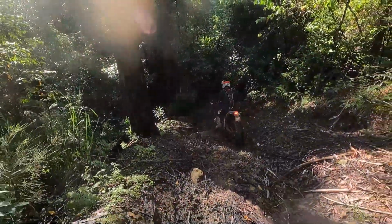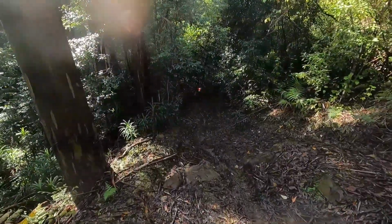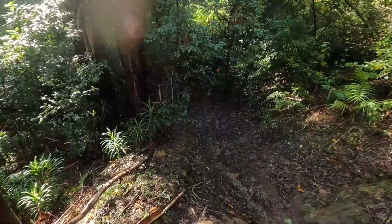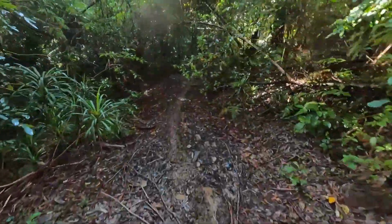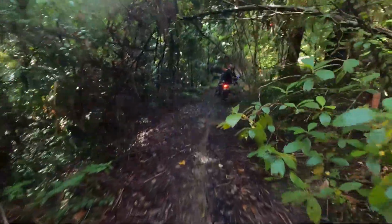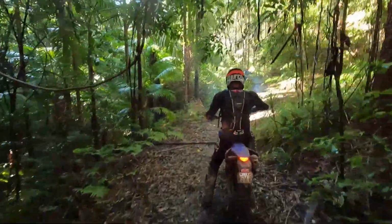Very slippery. Very fucking slippery. You're relying on the rear brake a lot down these things. Front brake, you obviously use it, but you can't lock it up or you'll slide straight over. I'll show you what that looks like later on.